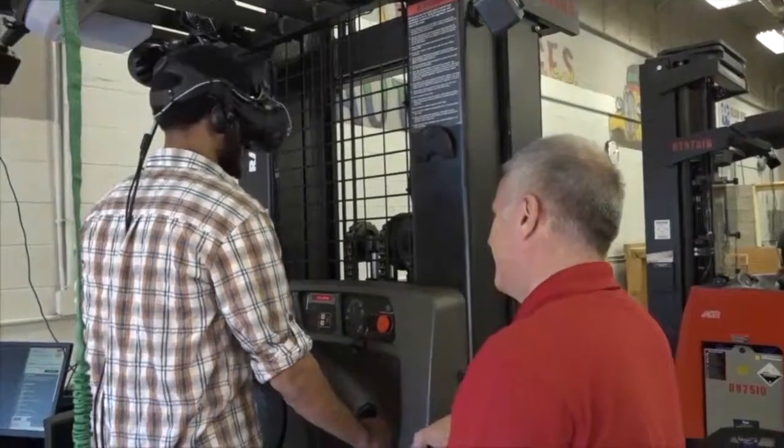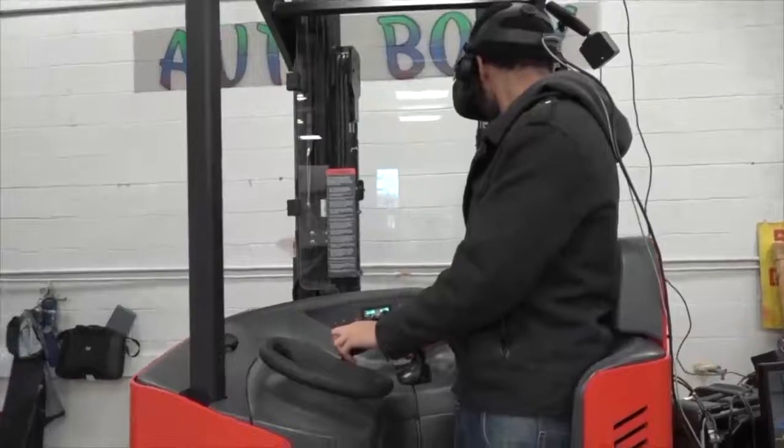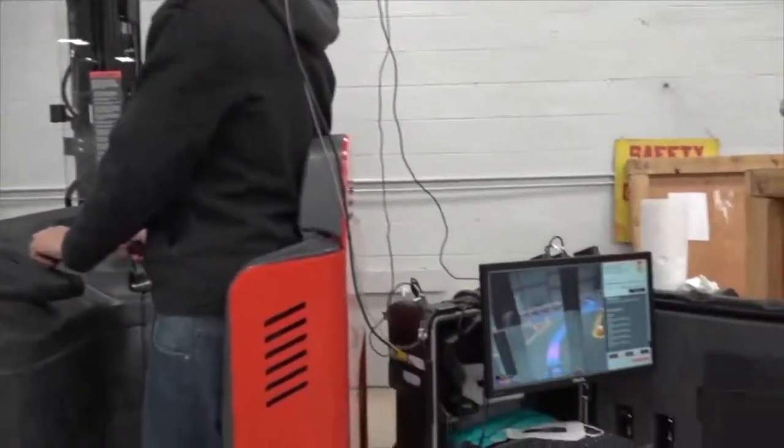The simulator has actually given me more confidence to actually go to the next step and drive a forklift truck. With this, you actually feel like you're there and you have all the same forklift controls. So when you're driving the forklift, you feel like and you see that you're driving the forklift. And once I've gotten to my destination of employment, I'm going to have a way less of a learning curve, and it's going to take me way less time to get comfortable on the forklift.